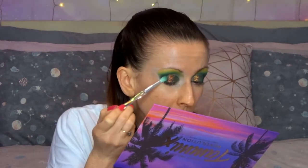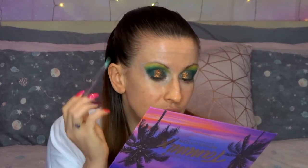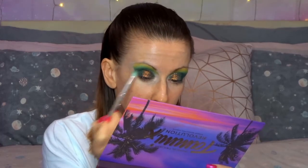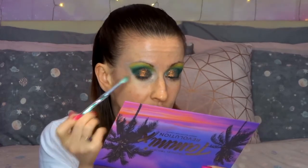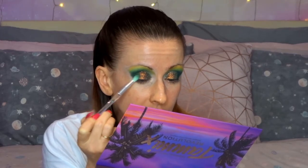Okay, so then I'm just going to go back in with the blending brush that I used, just to deepen up that outer V, which I didn't do when we were going back, just because I wanted to do this. So I want to re-deepen that outer V, but then use the excess to just tap over that line and blend that a little bit so I don't have any harsh gaps or lines.